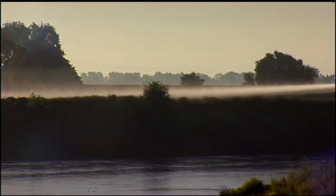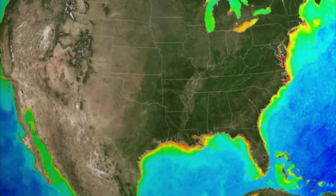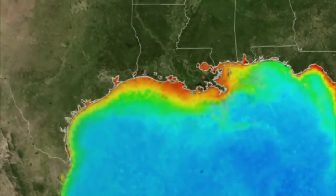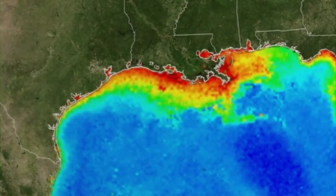And they end up running off and they go into the rivers and they enter the water systems. They travel down the Mississippi and they end up in the Gulf of Mexico, where they have created what's called a dead zone. This is an area where there is no oxygen and nothing can live. So, you know, the Gulf of Mexico has become sort of corn's toilet bowl, in effect.